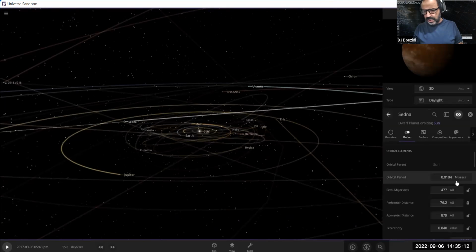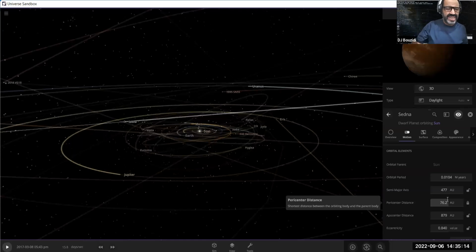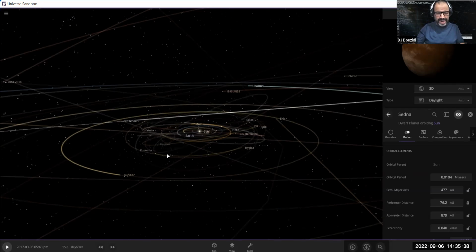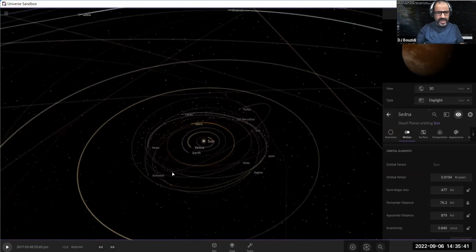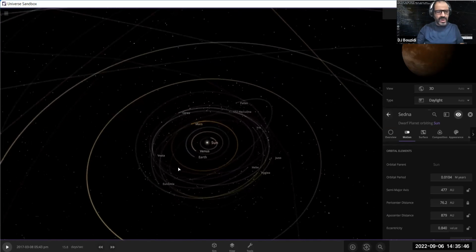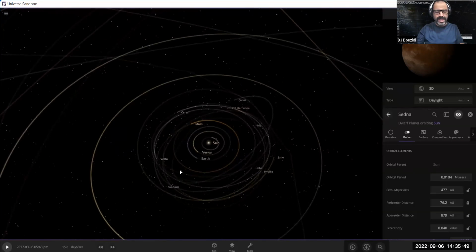Sedna, in its closest approach, is about 76 astronomical units from the sun. So it's very far, almost twice as far as Pluto. When it's further away, you're looking at almost 900 astronomical units. So we're kind of lucky at this point to see it because it's close by. The reason it looks close is because I'm looking at the side. If I change the angle, I cannot even see it. It's going to go away completely. It's way past even Uranus.